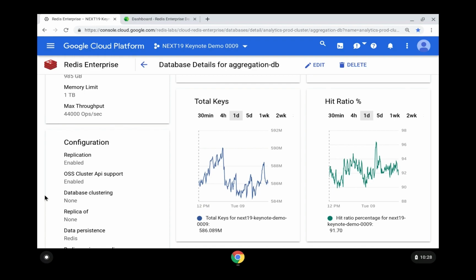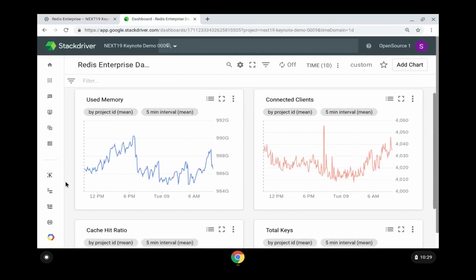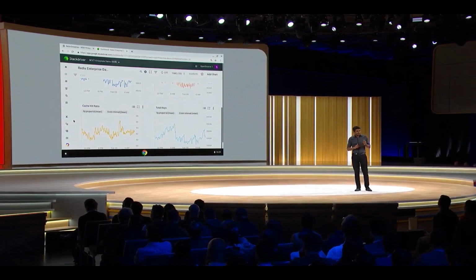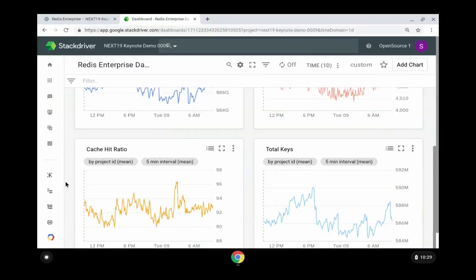It doesn't end there. If you want advanced monitoring, you can use Stackdriver. Over here, we have created a Stackdriver dashboard that gets metrics directly from the Redis Enterprise database. And lastly, if you have questions about any of these, you can call Google Support. That's right, a single point of contact for support.